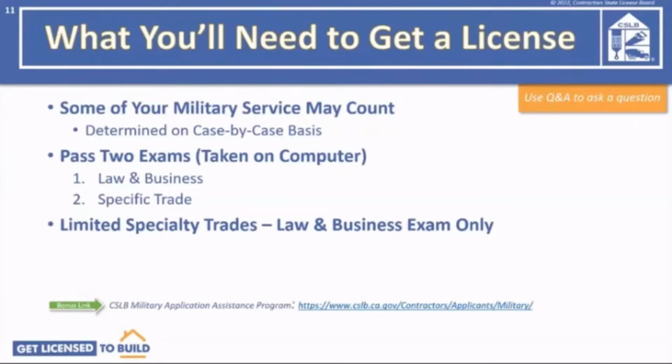The license qualifier also must pass 2 different exams, both taken on a computer at one of CSLB's authorized test centers. One exam is on California business law. The other is on the specific trade covered by the license. We also have limited specialty licenses, which we will discuss later. Those licenses only require the qualifier to take the law and business exam.